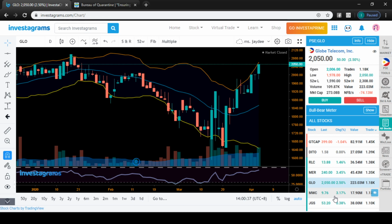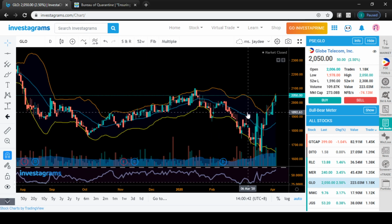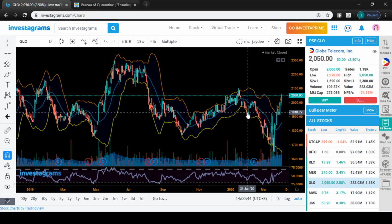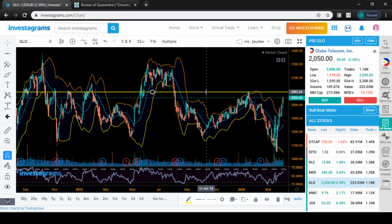Globe here also making some recovery, but you're very near your resistance. There is a resistance right here. Let's check that here. So that's a resistance that we see.